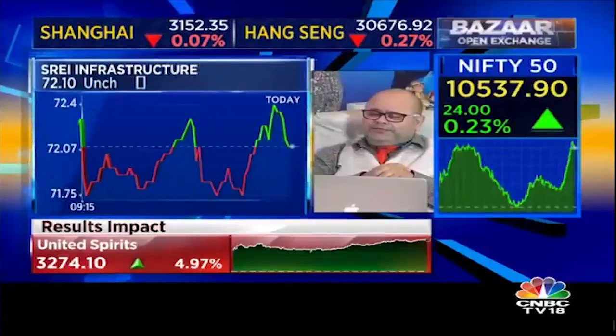See, US yields have fallen below 3%. So that could play in also. And also, they've corrected quite a bit. So from here, if the market has to rally, even the stocks which were correcting would like to see short covering. So that way, I would think that Bajaj Finance had a bit of a correction. And from that point of view, it's a good time to get into that.